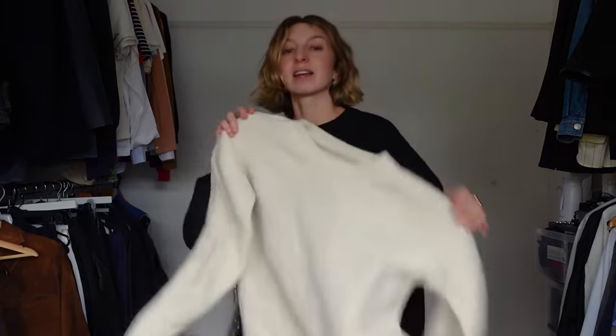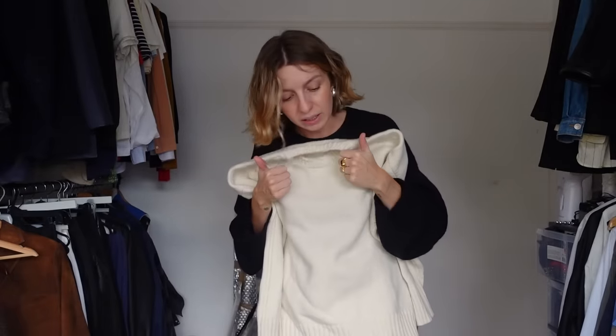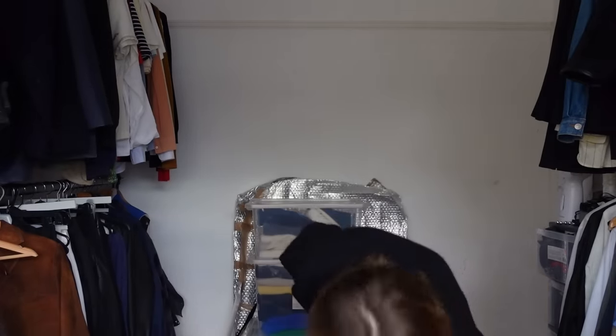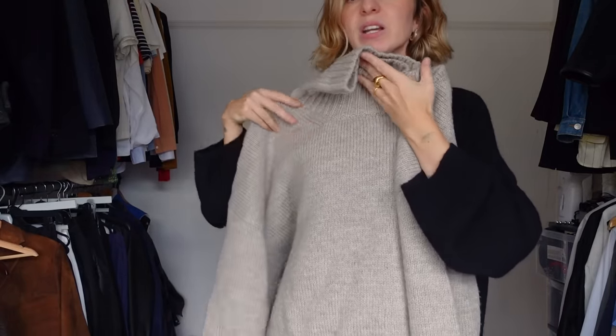Another cream knit. This is another Andaughter one. Everything just feels lovely from Andaughter. I could be here forever showing you just cream, grey and black knitwear. But, okay, one more. This one's so good. This one's from Shane and Moe. You might know the black version that I wear loads of. This is a sort of beigey, taupey version. It looks really nice with white jeans, actually.